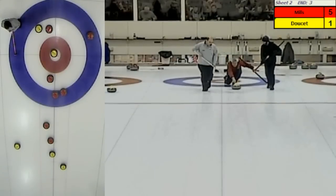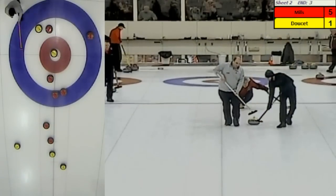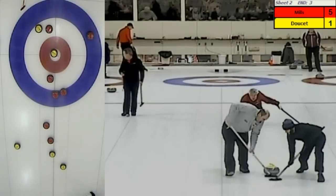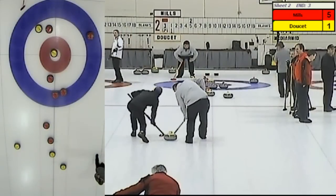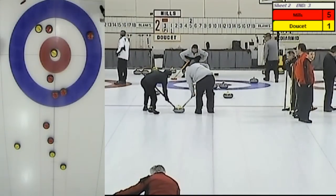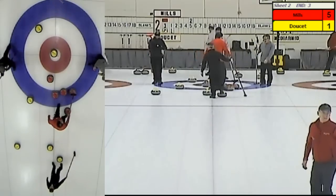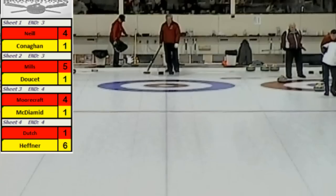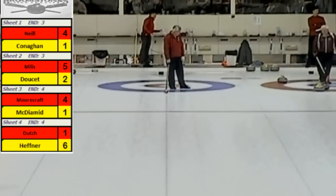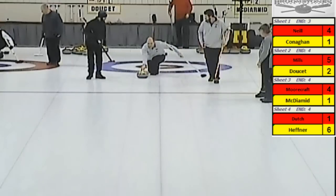He's away. He's coming down. Line looks pretty good. Yeah, weight looks pretty good too. It's all on the weight now. Sweepers are on it hard. If he hits the back red and gives up the hammer for the 4th end, mid 4-1, and we're off on end 4.